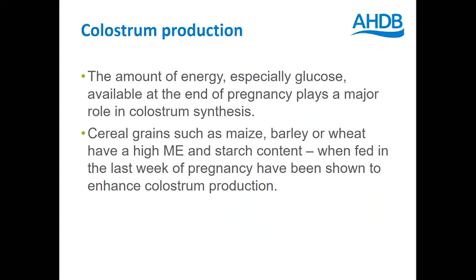So just a reminder about colostrum production. The amount of energy, especially glucose, available at the end of pregnancy plays a major role in colostrum synthesis, and a major source of glucose is propionate from the rumen. What we found as evidence within the lit review we did is that cereal grains such as maize, barley or wheat have a high metabolizable energy and starch content, and when fed in the last week of pregnancy have been shown to enhance colostrum production, by being fermented to propionate, the precursor of glucose.